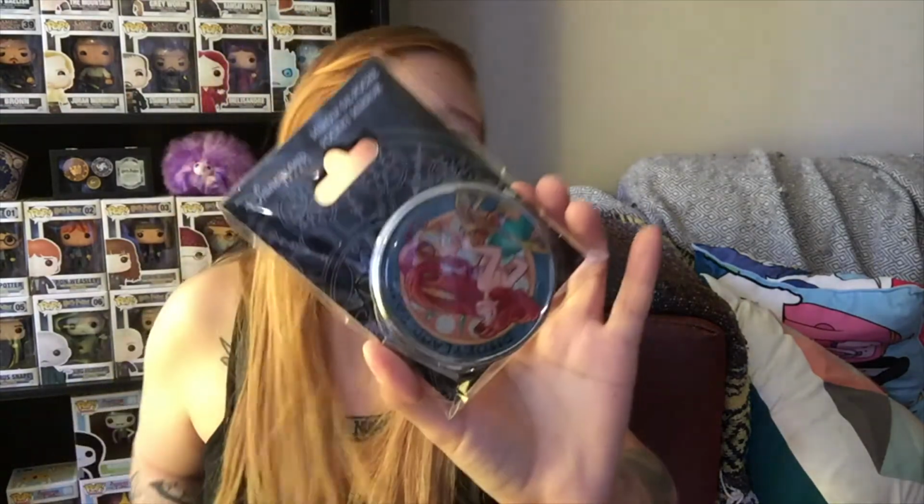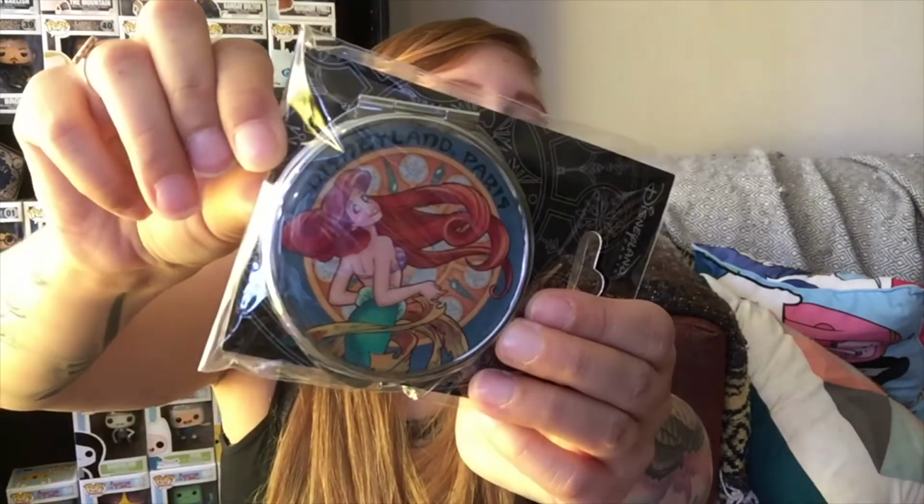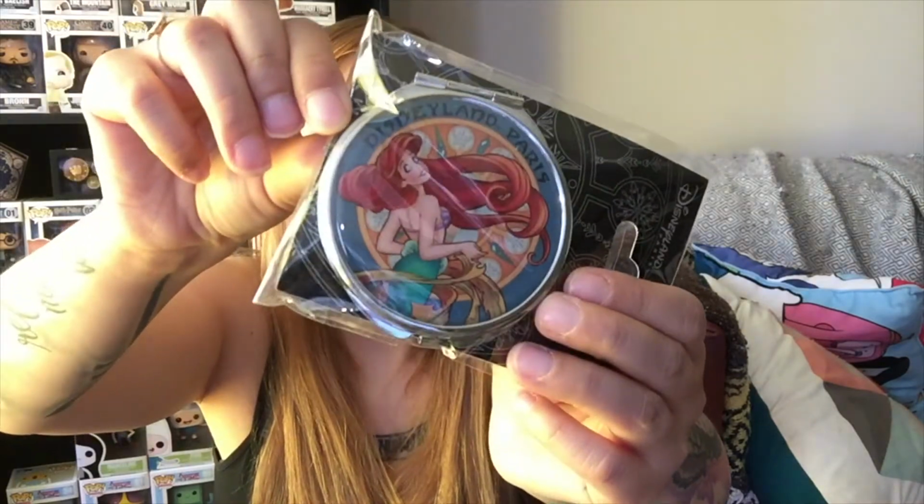So let's keep trucking. I got this pocket mirror from my friend at work with Ariel on it. And it says Disneyland Paris on it. And this was 6.99 euro. And then I bought some magnets because I love fridge magnets, before I started this slippery slope collection of pins that will forever have my money. I bought magnets and I still want to continue that. My fridge is covered in magnets.